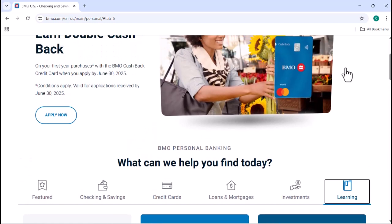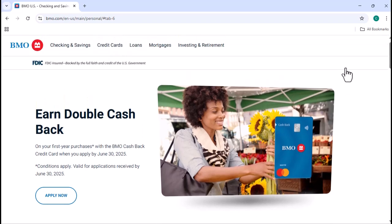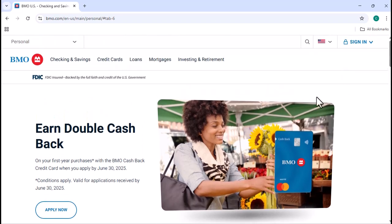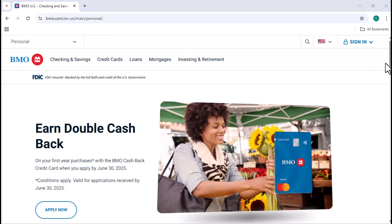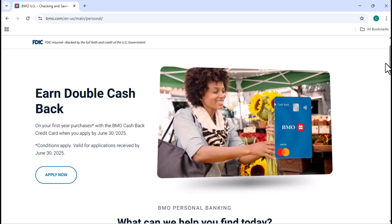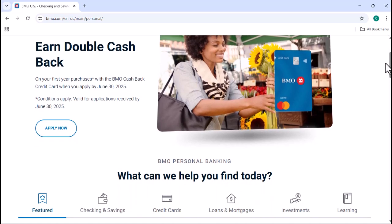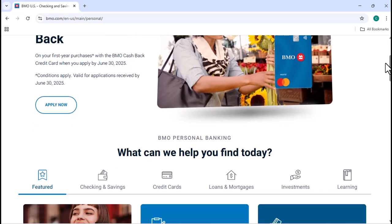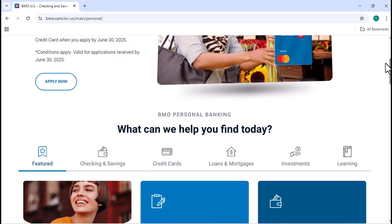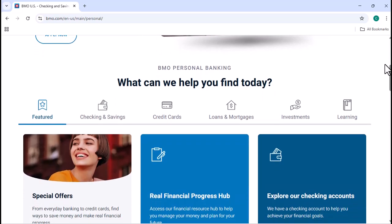Once you've filled out all the required fields and agreed to the terms, you'll typically submit your application electronically. After submitting your online application, BMO will review it. In some cases, they might be able to approve your application relatively quickly. However, depending on the complexity of your situation or if further verification is needed, the process might take a bit longer. You may receive an email confirmation acknowledging your application and outlining the next steps. This might include instructions on how to verify your identity.